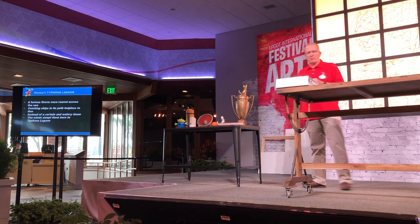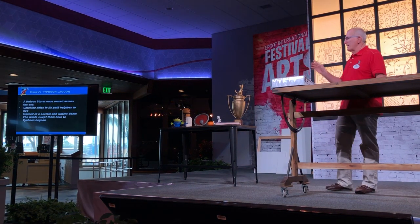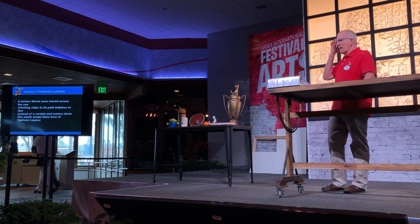Okay, now we're gonna go to Typhoon Lagoon. As I said, we're gonna be jumping around. This is, in fact, the story behind Typhoon Lagoon. It's very simplified, and it was originally presented and still presented as a Burma-shaped sign.